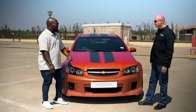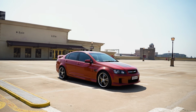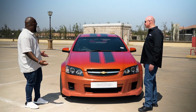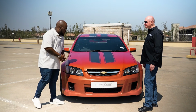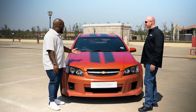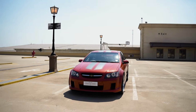Apparently this is your favorite color. Burnt orange. Hey, burnt orange. I'm clearly an orange man, which is fine. It looks absolutely amazing, still looks cool. It's one of those cars I'm sure you can still ride with your family. You can still take your boys on a Friday night, safely of course. How much do you think we might get for this one? I think this should run anything from about 180 to 300 odd thousand rand. Okay, let's head out to the auction, see how much we might get for this beast right here.